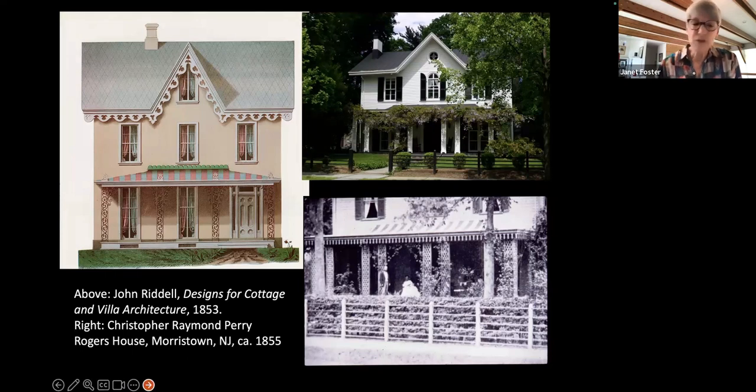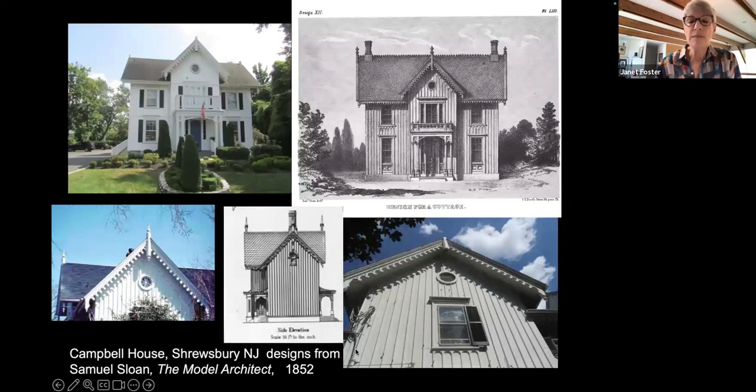So these images have everything to do with design and detail in American houses. I mentioned board and batten siding. You have boards, you put a batten or a thin strip over them to cover the joint between the two boards.